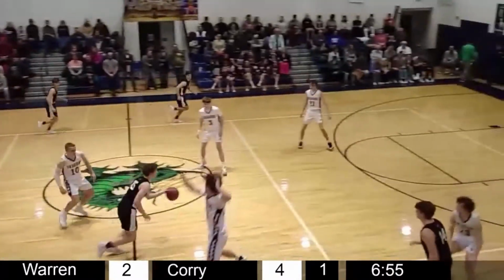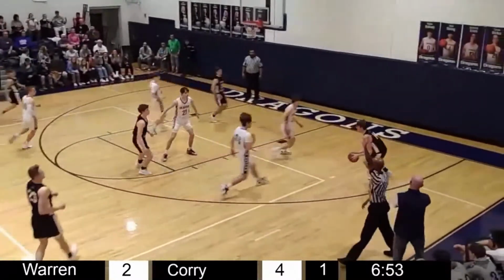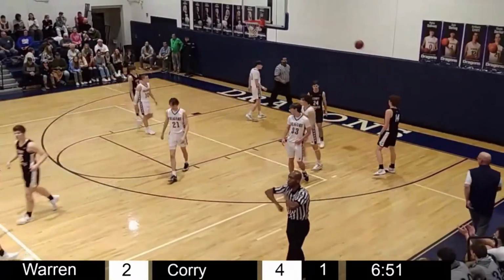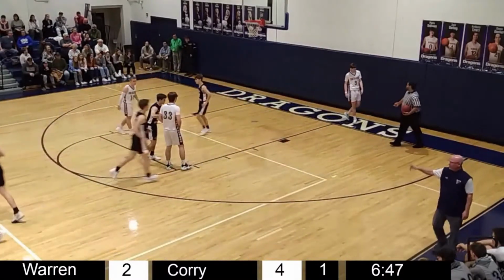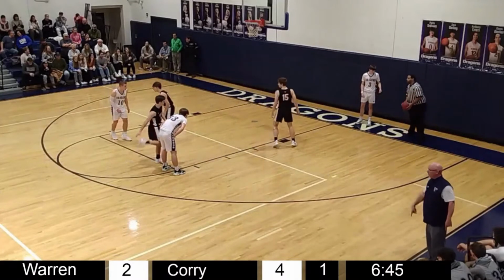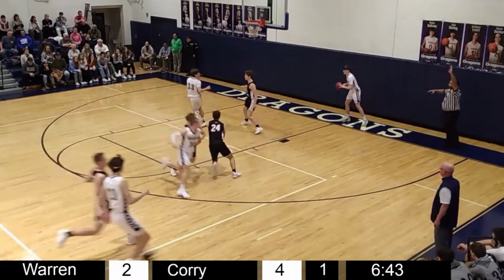Rylan Smith as the Dragons show a little three-quarter court pressure here. Corry breaks it, but getting called for the travel there is Marcus Lambert. He's kind of lost control of the ball there a little bit. Brian, I started the clock a little late, so let that get caught up.